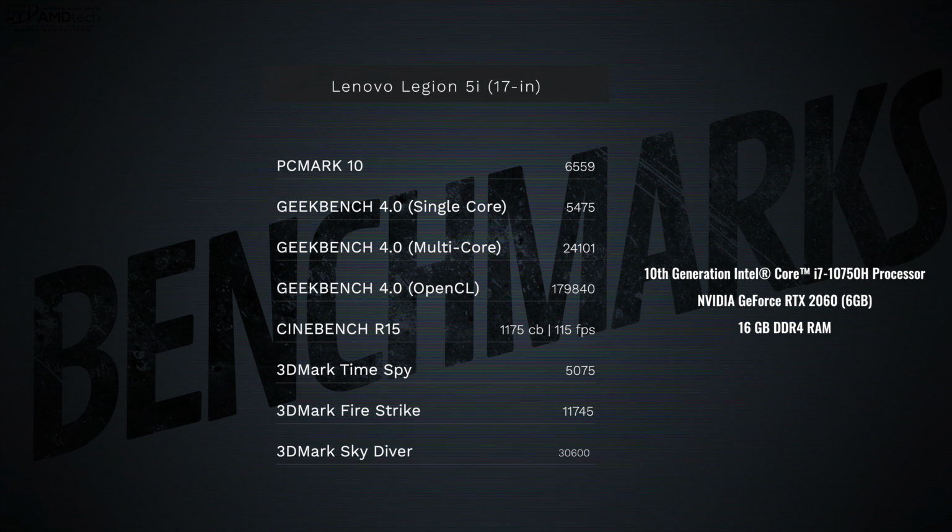Okay, let's talk about performance. And this packs a 10th generation Intel Core i7 10750H processor. It's a 6-core processor with 16 gigabytes of DDR4 RAM. As far as the GPU, it's got the NVIDIA GeForce RTX 2060 with 6 gigabytes of video RAM. And as you can see by the numbers, it did well.